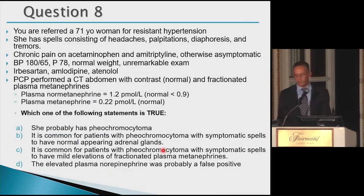Okay. This should be the last question, because I think I don't have very much time left. And then again, I'll go to the back and take questions.